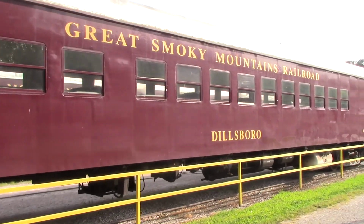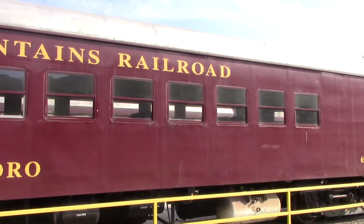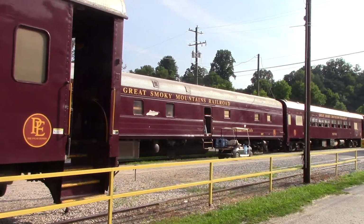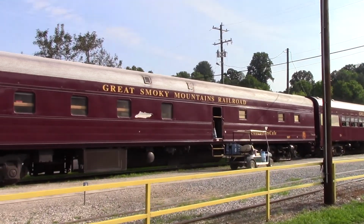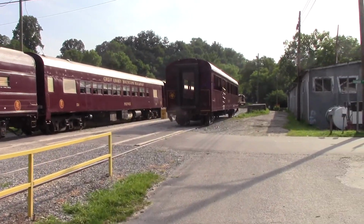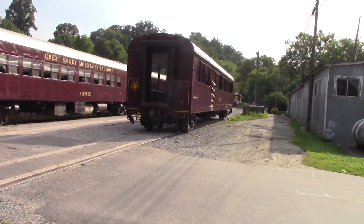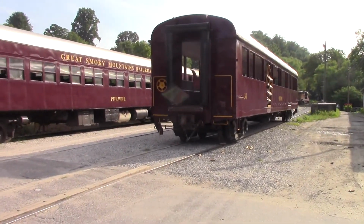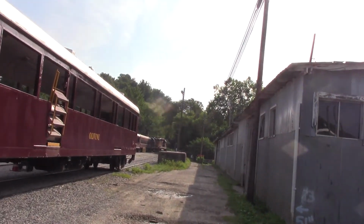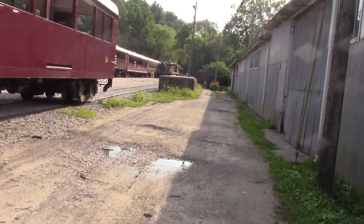And there are a couple of diesels back here as well. The GP30 is back here as well as another one. They have like two or three diesels back here. See another car with a generator and AC. And here's another open-end car. And one of these cars is handicap accessible. The diesels are going to be on the back end to help shove the steam train up the hill.